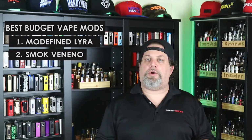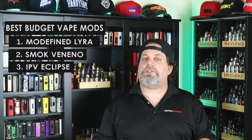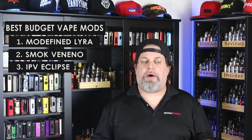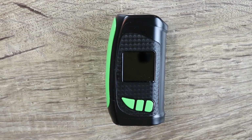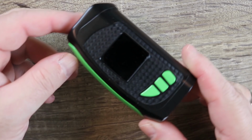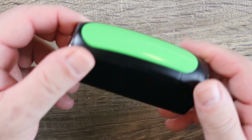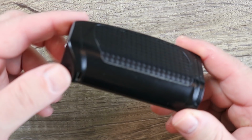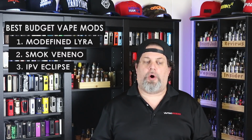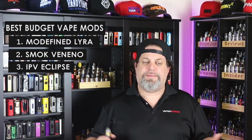Taking third place in this category is the IPV Eclipse. For some unknown reason, this mod never really got a lot of love this year, and we don't know why. Here at Vaping Insider, we actually can't figure it out. The Eclipse is a dual 18650 mod. It has 200 watts of power, fires down to 0.05 ohms, and it feels great in the hand. What's not to like? And we didn't even mention that it has the Yihi SX Mini 420 chipset in it that is extremely accurate in power and TC mode. All that for under 40 bucks? You better believe this one's an extreme bargain.